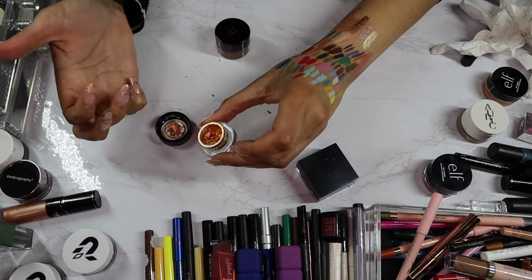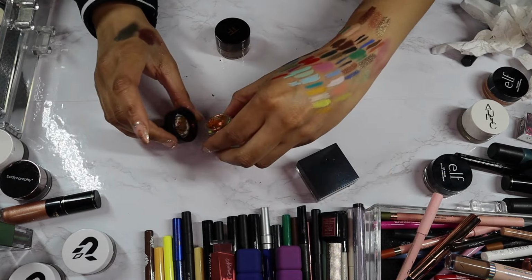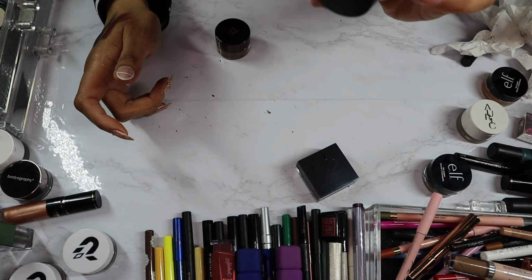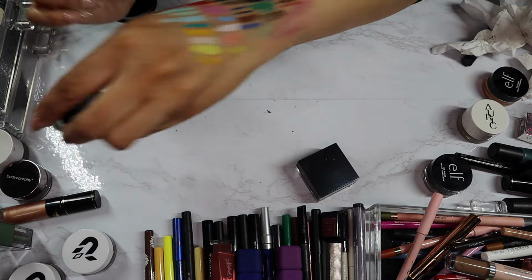They're a little dry on the top, but when you dig down, there's stuff to be had. There's like gold in them. Okay. I'm going to keep this. This is the Unearthly shade. What shade is this? It had a sticker on it, I think, and I can't remember what it was. I'm trying to put it up on the screen, but it had a sticker and I think it fell off.